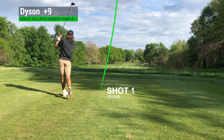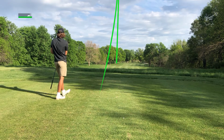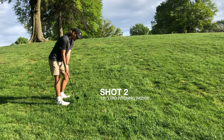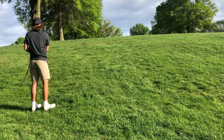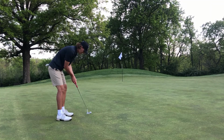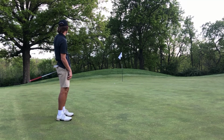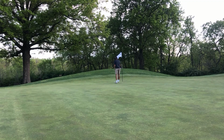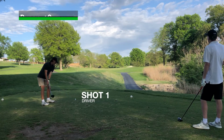It's 9 over through 15 holes. We got to play 2 under on the way in, which I think we can do, but hit a good drive. Not really sure what this hole did. It's been a long time since I played, but ended up on this upslope, hit a really good pitching wedge to give ourselves a birdie chance, and don't quite read it correctly, but take a 2 putt there.